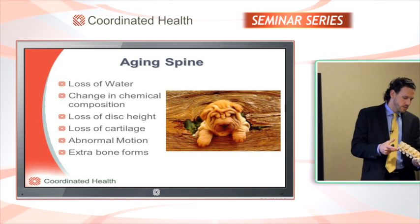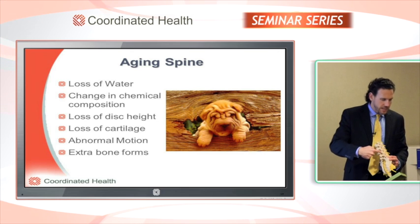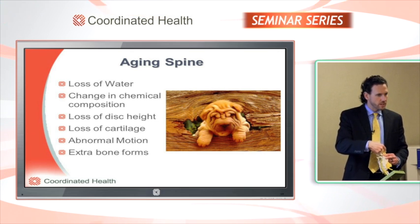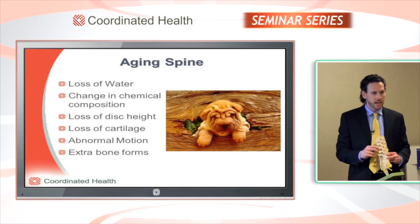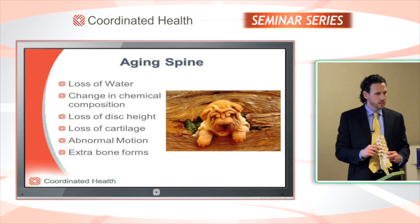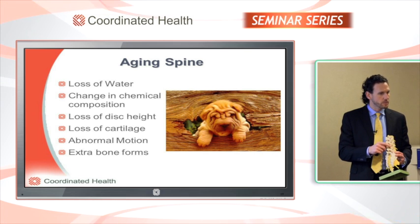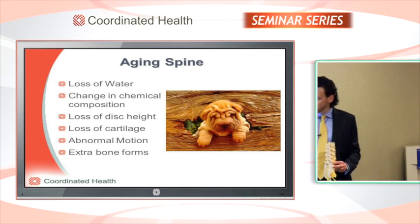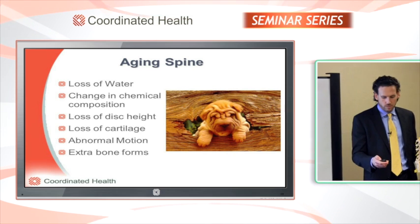What happens, and this is a little bit complicated, but bear with me, there are joints in the front, and at the same level there are joints in the back. If I lose the joint in the front, there's more pressure on the joints in the back because they all work together. Okay? So if I lose this, then all of a sudden these facet joints, we talked about those before, those will start to take up more of the stress. Okay? Then you lose the cartilage, then you get abnormal motion, then extra bone forms.